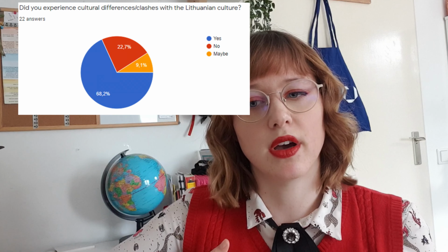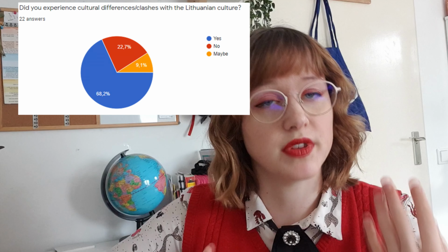But the university doesn't just set you out free in the world and let you figure everything out on your own. But this is mostly because of the mentor program and the international office. So it has ways and people who can help you deal with cultural differences.